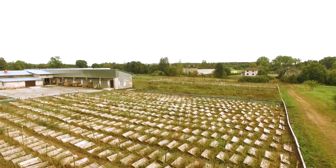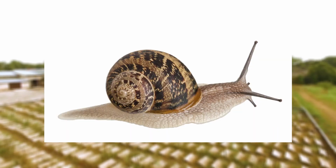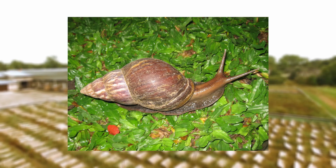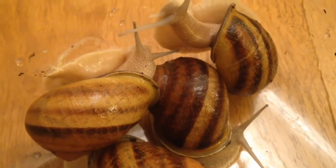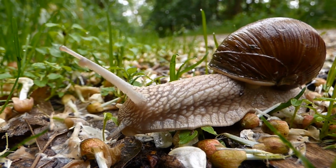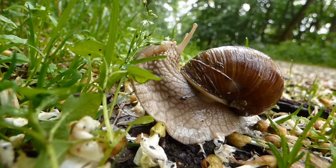There are many types of snails that can be farmed for human consumption, such as Helix aspersa, Helix pomatia, and Achatina fulica. Helix aspersa, also known as the garden snail, is the most commonly farmed snail in Europe and North America. Helix pomatia, also called the Roman snail, is another popular species, known for its large size and tender meat.